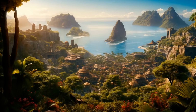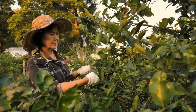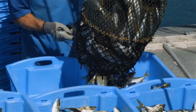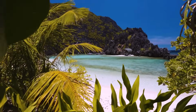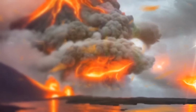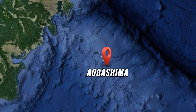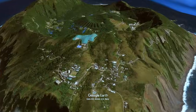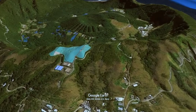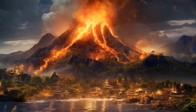They build villages and small towns there. The ground on such islands is fertile. Fruits and vegetables grow there. The water is filled with fish. Such places may seem like paradise, but at the same time, it's dangerous to live there because the volcano may wake up. One of the most famous eruptions occurred on the island of Ogashima, south of Tokyo. People built a beautiful city right in the crater of an active volcano, and in May 1785, the eruption began.